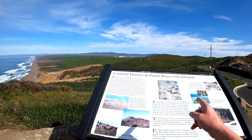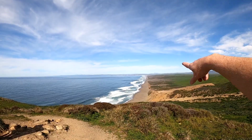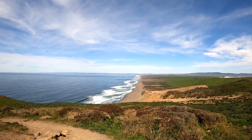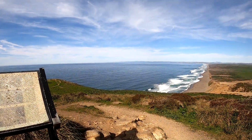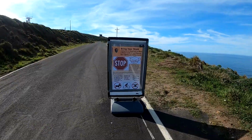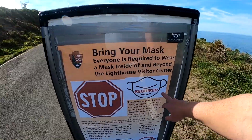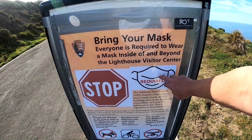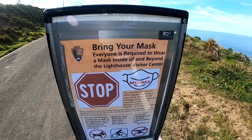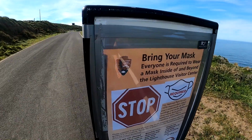So, coastal dunes at Point Reyes Headlands. They got a lot of sand, and you can see this beach stretches out quite far. And it's certainly beautiful. And a couple reminders: they don't want you to fly drones out here. We're almost out of COVID mask requirements. The 15th of February coming up, 2022. So this poster will hopefully be a thing of the past.